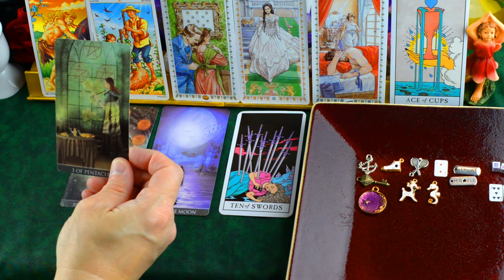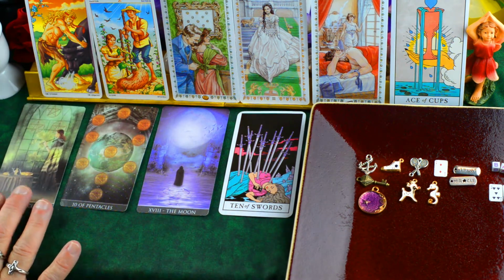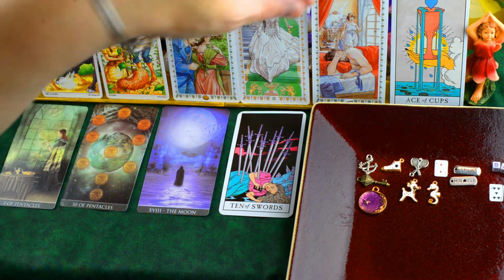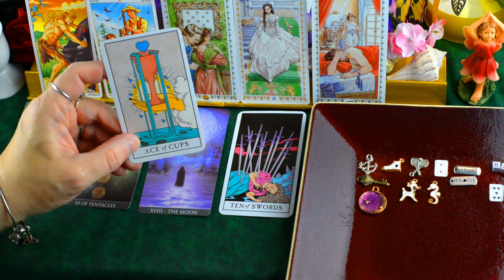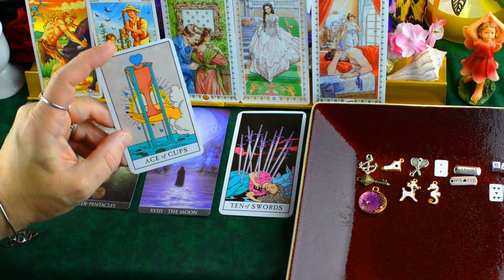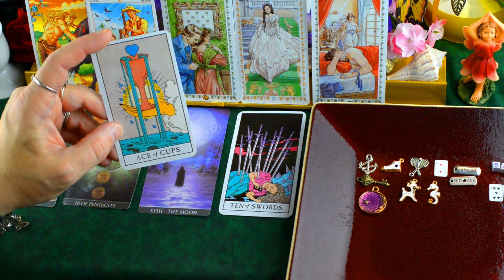It's a good learning your craft, learning your trade kind of energy. So I do think that might be a focus for quite a few of you this month. We also have the Ace of Cups. And the aces are almost always new beginnings, new starts, but also they're overflowing abundance in this case. It's an ever-flowing cup that just keeps regenerating.